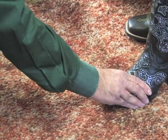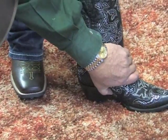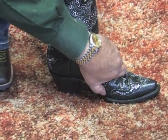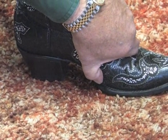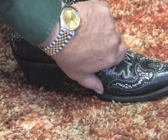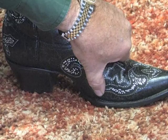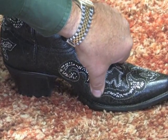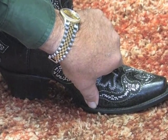Okay, actually we have a very, very good arch fit in this boot. Here, make sure there's no wrinkles, meaning the ball of her foot is too far forward or too far back in the boot, that we're getting a proper fit. We reach down here, we find the ball of her foot. This is almost a perfect positioning for the ball of her foot, right here in the widest part of the sole of the boot.